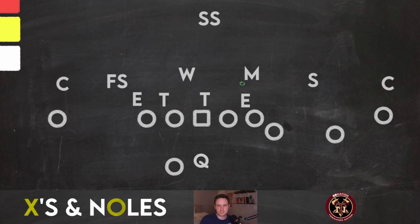Miami was a little bit better at shutting it down. I think they made a few adjustments, especially with their linebackers, to try to take out the counter and therefore take out the kind of base play of that stack.